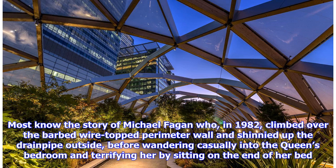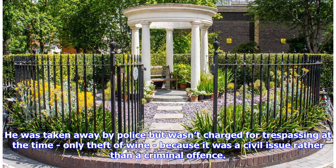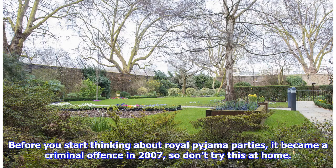Most know the story of Michael Fagan who, in 1982, climbed over the barbed wire-topped perimeter wall and shinnied up the drain pipe outside, before wandering casually into the Queen's bedroom and terrifying her by sitting on the end of her bed. He was taken away by police but wasn't charged for trespassing at the time, only theft of wine, because it was a civil issue rather than a criminal offense. Before you start thinking about royal pajama parties, it became a criminal offense in 2007, so don't try this at home.